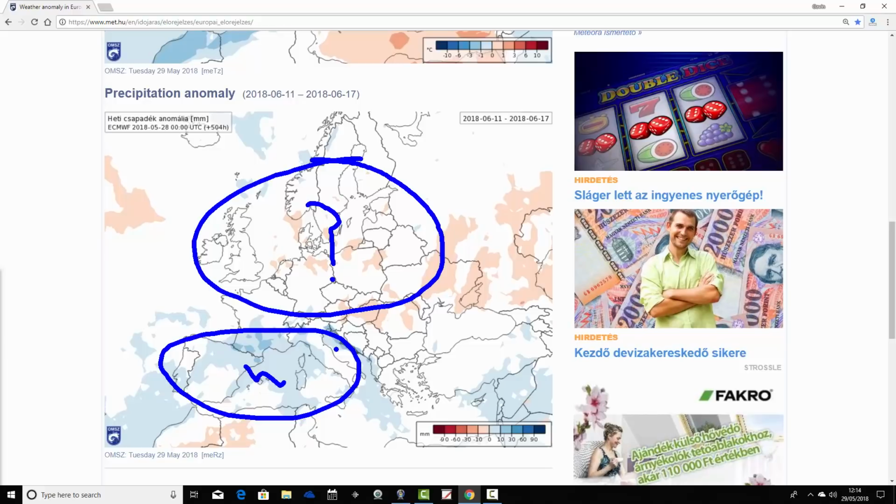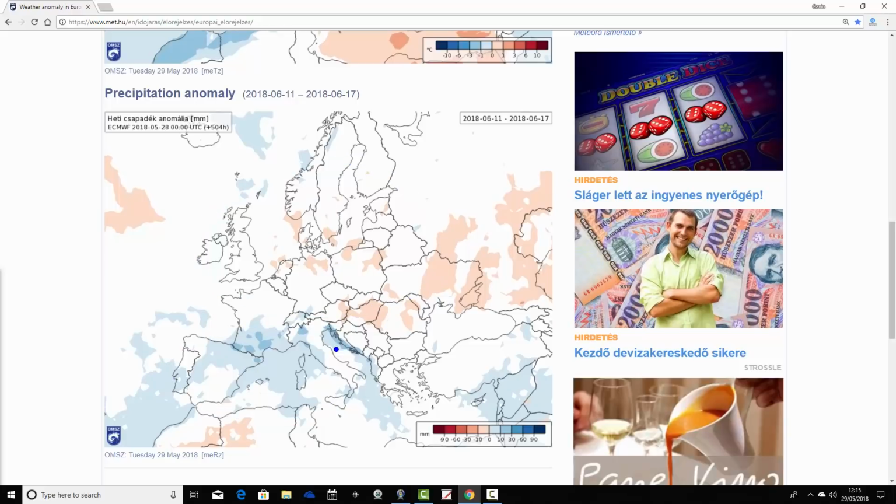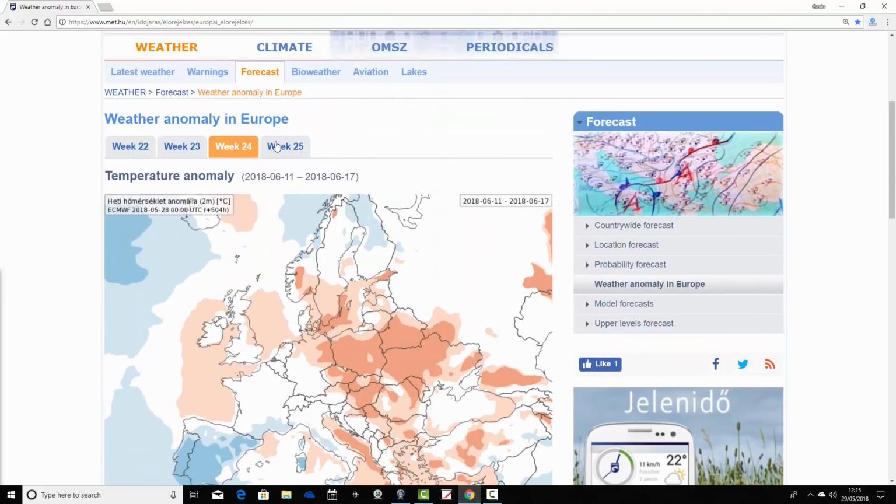We're shifting from drier than average to near normal, which is obviously a more unsettled weather pattern. Not wetter than average yet, but it certainly implies that as we get through this week, from the 11th to the 17th of June, the middle part of June, it is starting to turn both cooler and more changeable.